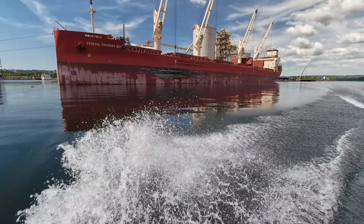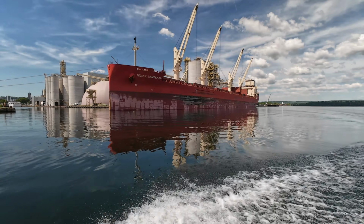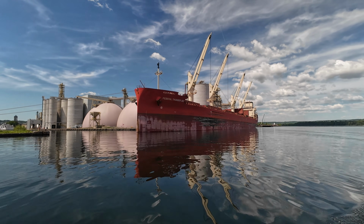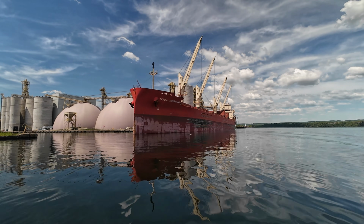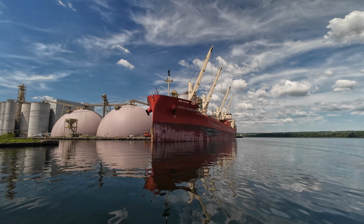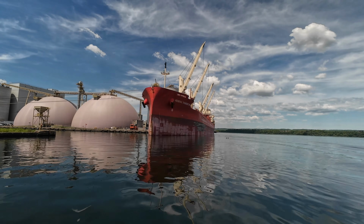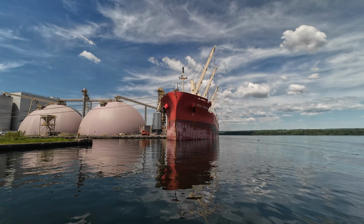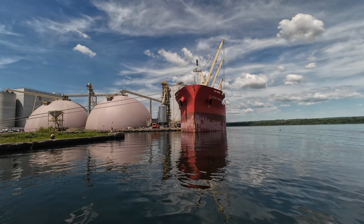One last little look of it from the front, from the bow. What beautiful reflections we have today of the clouds, the sky, and the very calm waters here in the harbour. Very rare. As I say, the amount of times I've been down to this harbour and it's always been rough. Oh, the winds pick up really quick anyway. So there's our bow shot.